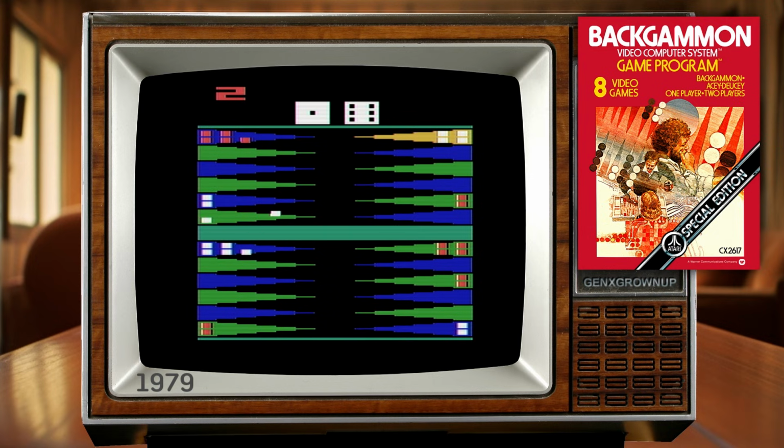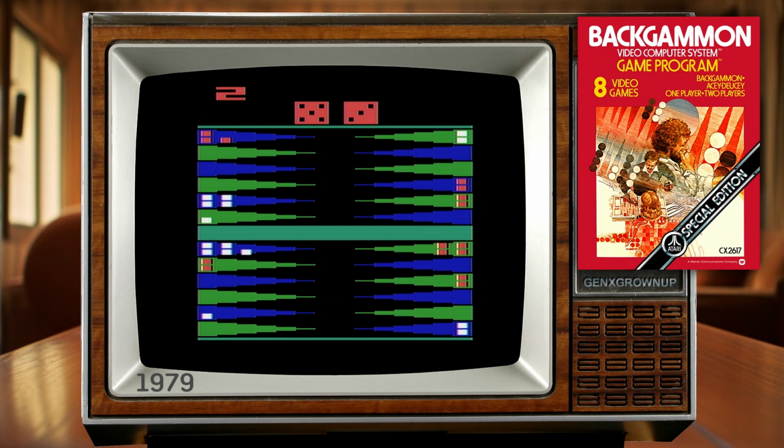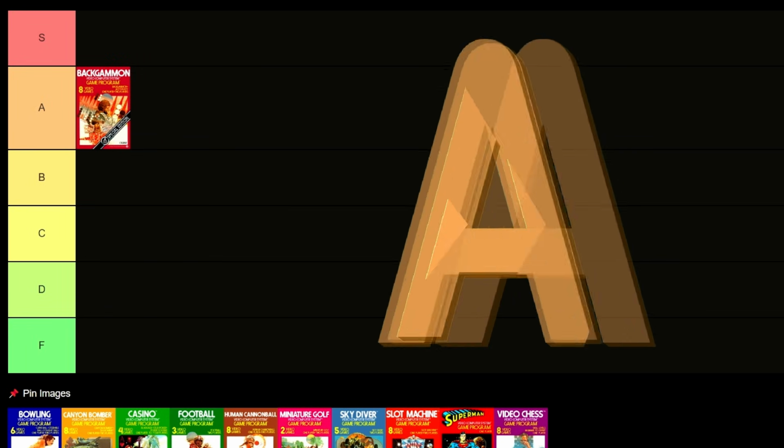To move your pieces around the board, Craig Nelson wisely went with the paddle controller option so you can quickly spin the cursor to select a piece, then spin again to choose where to set it down. Now you could play with a human competitor or against the computer, and game options even allow for variations like AC-Doocy and the inclusion of the doubling cube. I'm not really that big of a backgammon player, but even little Johnny can appreciate the polish on this board game, so maybe surprisingly, it's going to get this tier kicked off with an A.